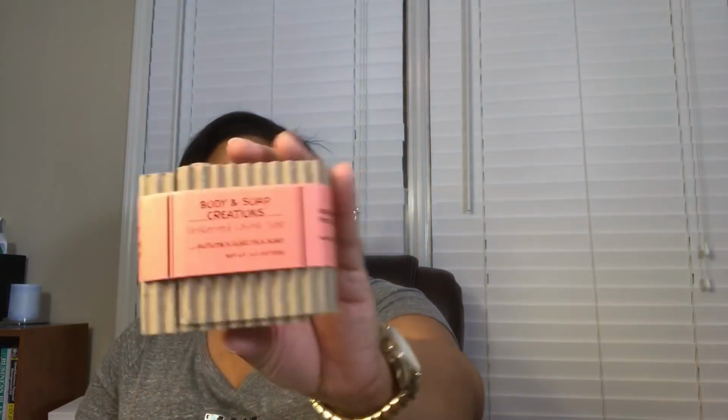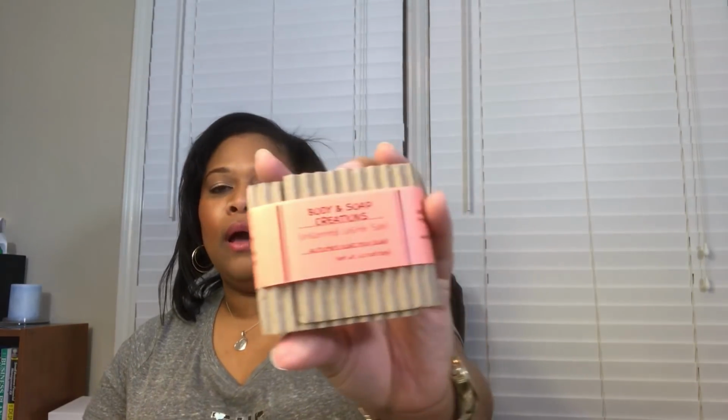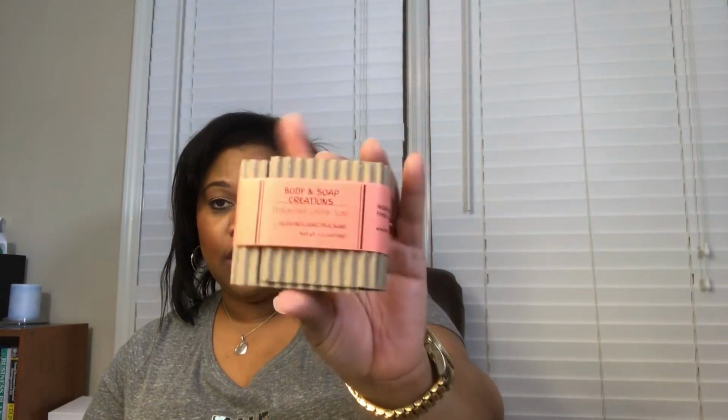The next item is also from Body and Soap Creations, and this is the Autumn's Goat Milk Soap. This is great soap whether you are a guy or girl. The scent is not overpowering. It is actually an unscented Castile soap, and I just really enjoyed it.